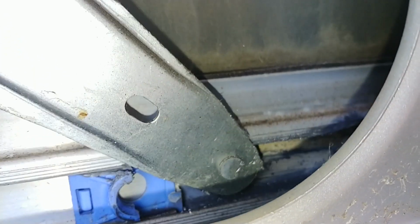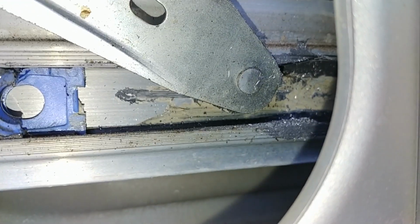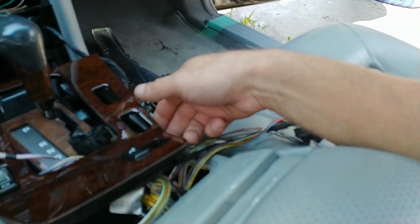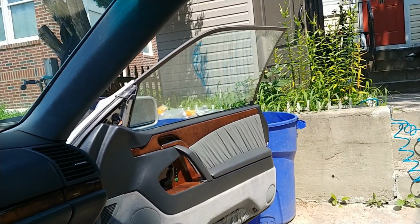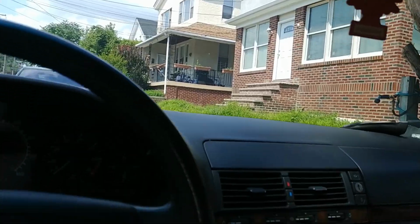Let me show you something in action, actually. See what's happening down there. As you can see, instead of riding on plastic, it rides on metal. So regulators, at least this one for sure. The other side, let's take a look at the other side. I didn't even check before. That one sounds okay. So the rear windows are the next thing for me to see, because it's still holding.